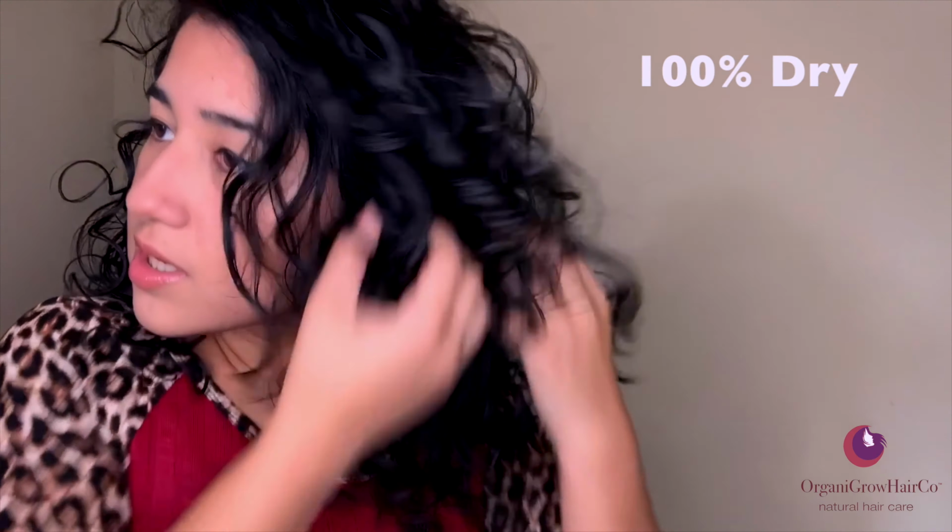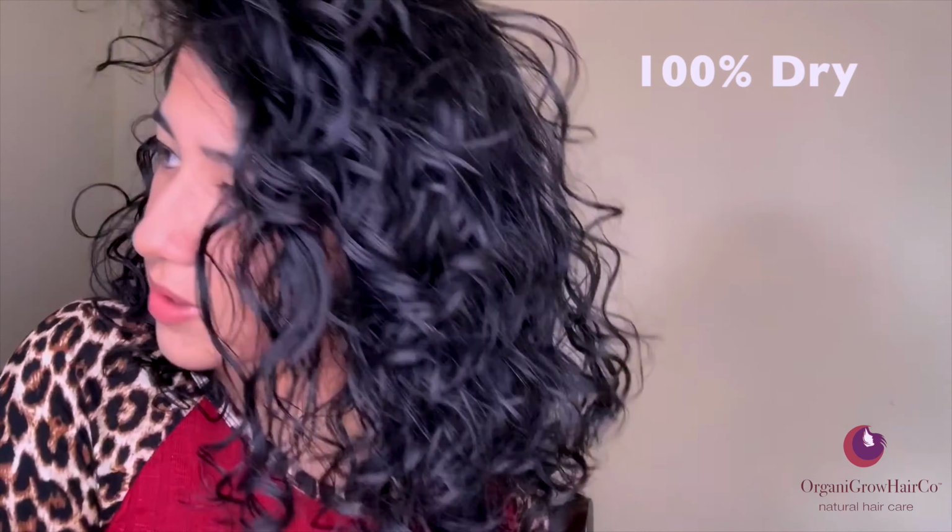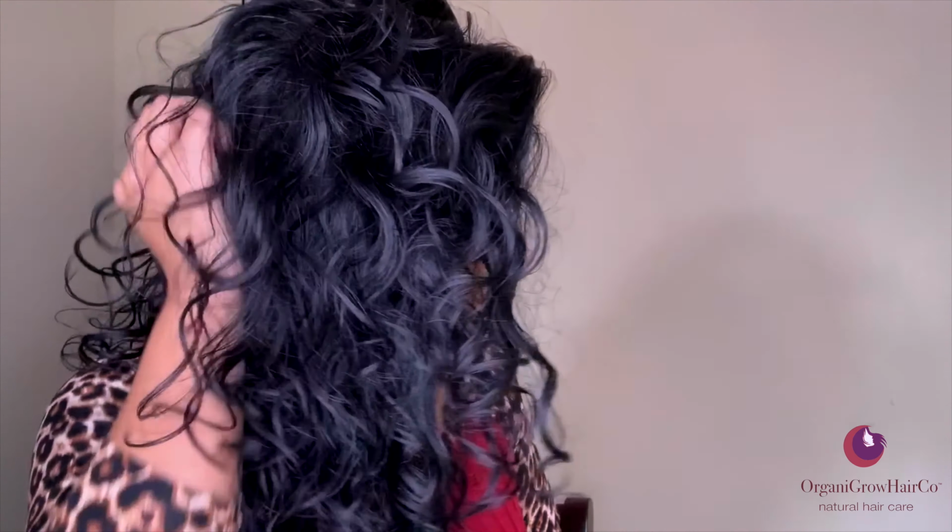But here's a closer look at my curls. I think I might have put a little bit too much gel. That's okay. Just scrunch it out. And if there are any little frizzy pieces, you can always go back in with hairdo.